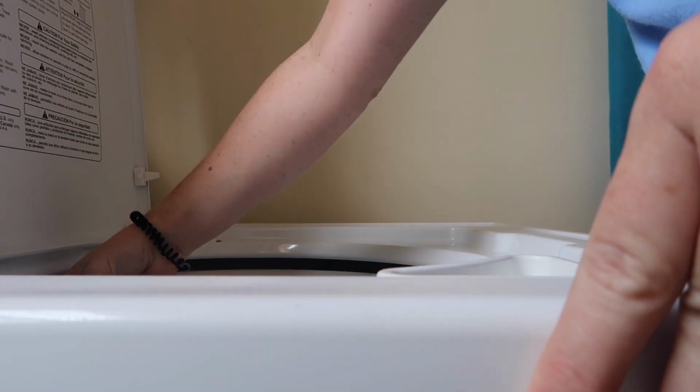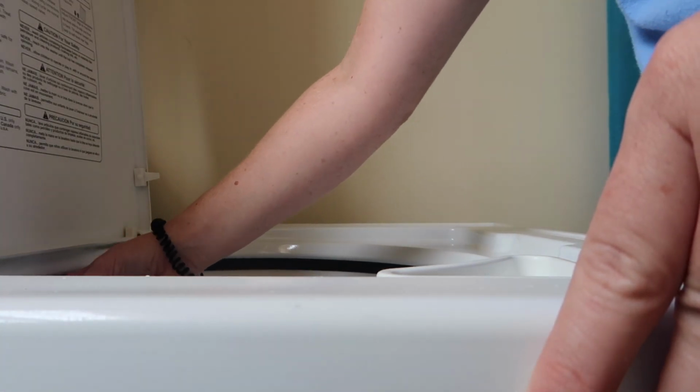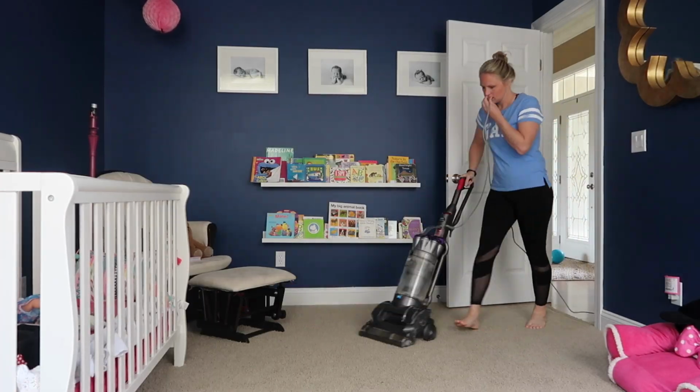Here I am getting our sheets out of the dryer and putting the other sheets in the dryer, and then putting a whole nother load in the washer. And then I go ahead and vacuum the kids' rooms.